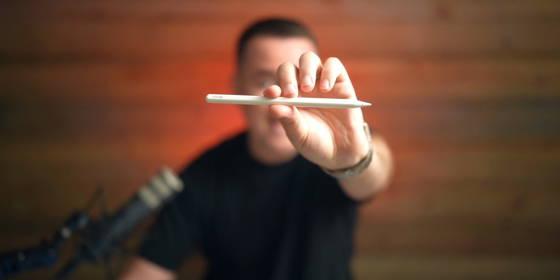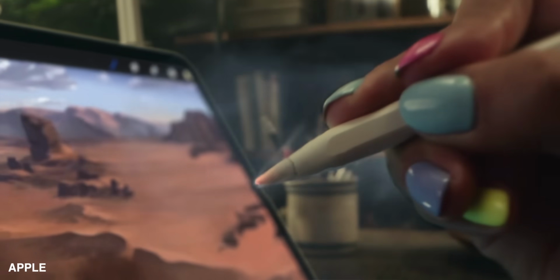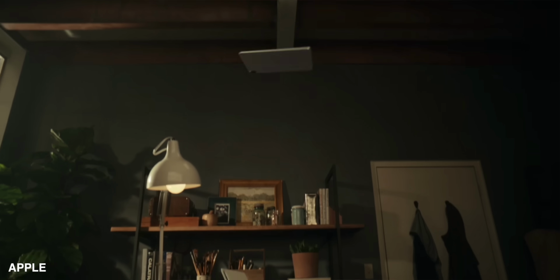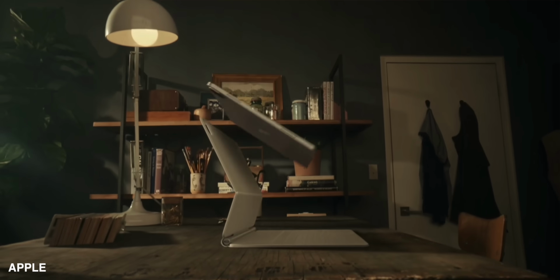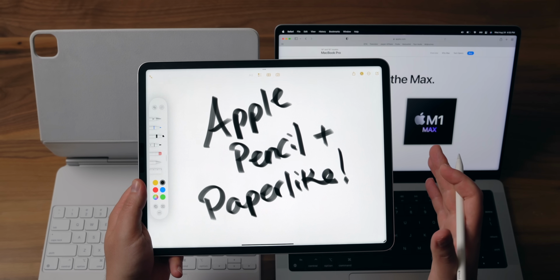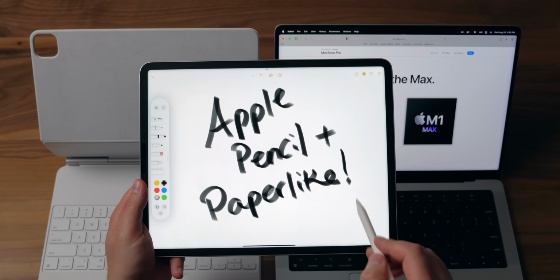Now, the iPad Pro has the Apple Pencil and a modular form factor, right? So it can shapeshift. It can be a liquid, a solid, or a vapor, whatever you want. That's literally what it has over the MacBook Pro. It has a stylus and modularity. That's it. Now, the Apple Pencil can be a huge advantage, especially when paired with the paper-like screen protector.